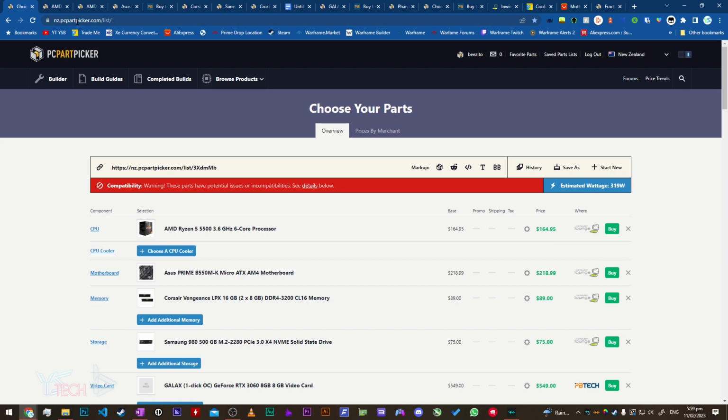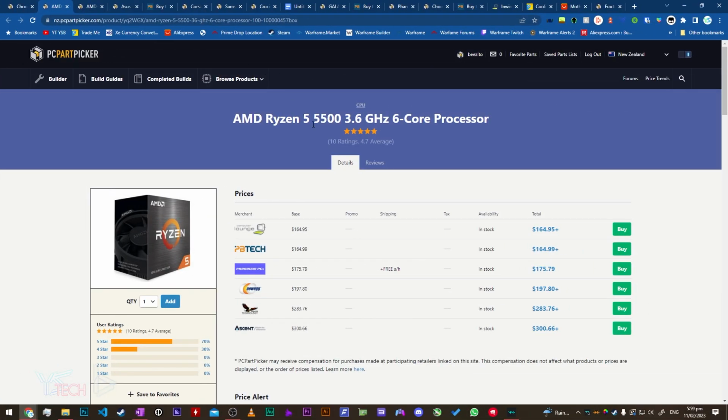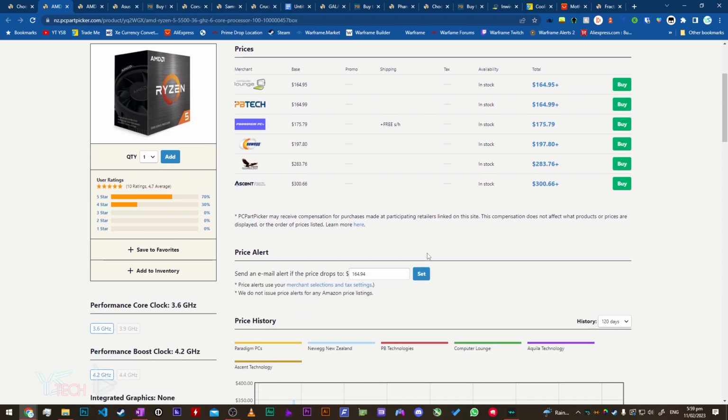Starting us off with the CPU, I've gone with the Ryzen 5 5500. It's currently $164.95. It's a 6-core processor. It's Ryzen 5. It's relatively quick. Now, I definitely would recommend something like the 5600 over it if you can afford it. It's around about $250 on special at the moment. But at the budget end, I think $164.95 is not actually a bad price, especially for a 6-core CPU.